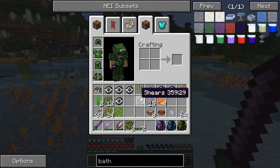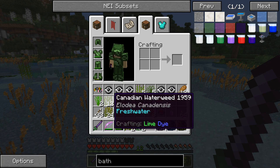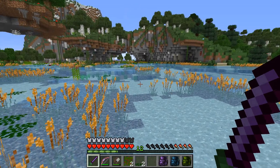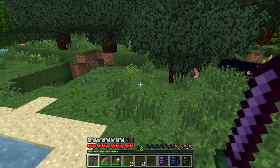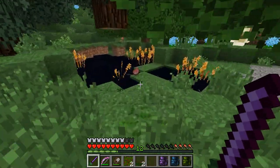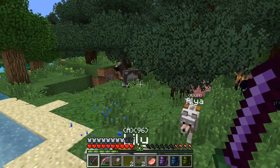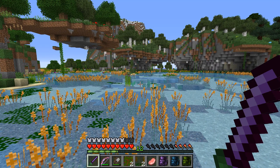And we have already begun gathering up the reeds, mondo grass, common duckweed, coon's tails, Canadian water reeds, dwarf hair grass. So it's just a small selection of a few of the water plants. Zoe, did you just eat a pig? Oh, no, it died over here. Oh my, it drowned in the tar. Oh, and there's a horse. But it's just a small selection from this one area, but it's giving me some good ideas.